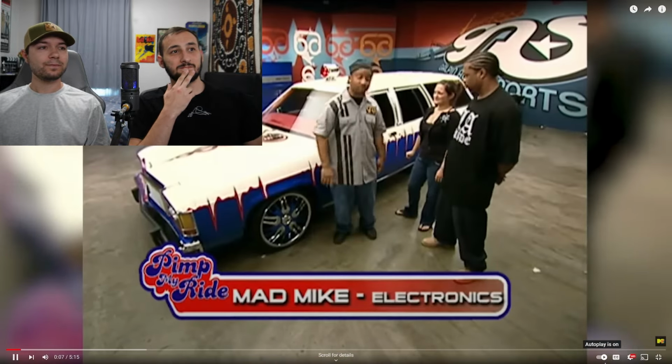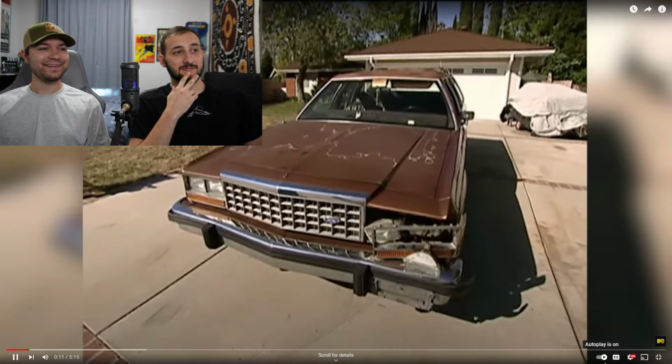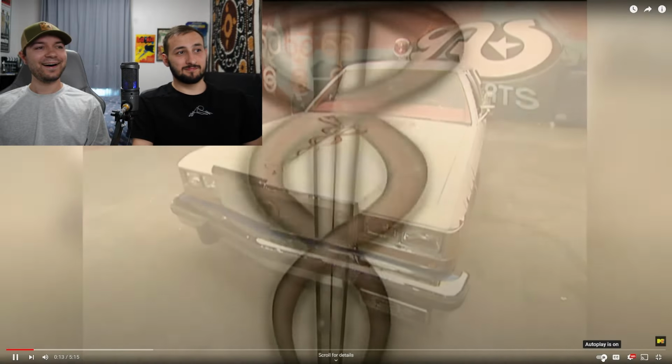When we first got your car, it was all jacked up, old family truckster style. Yeah. We hooked it up with this one-of-a-kind hood with condenser.